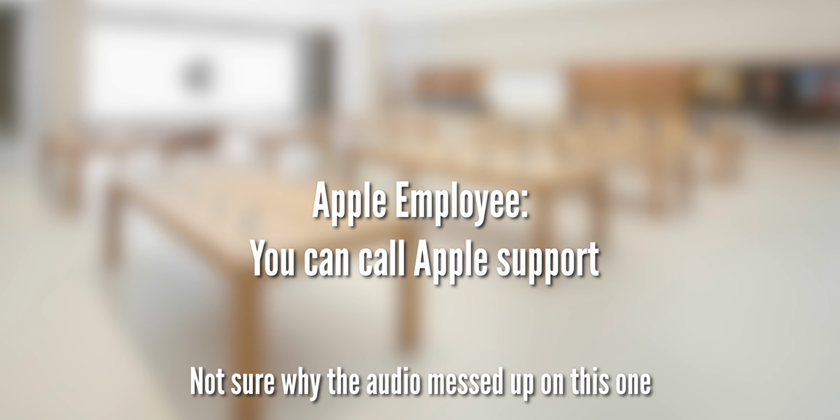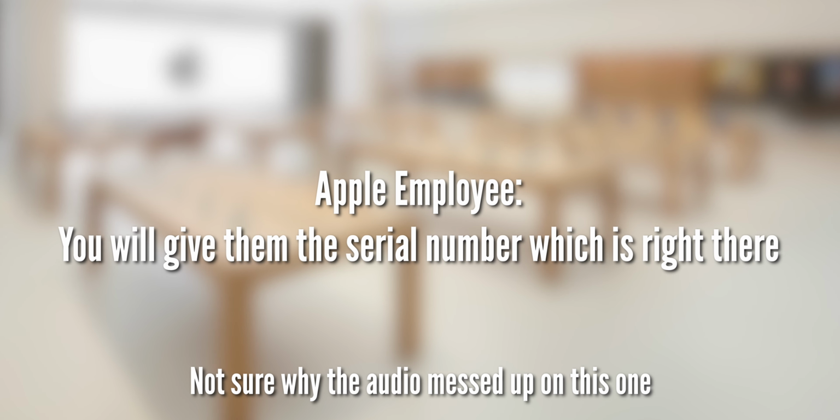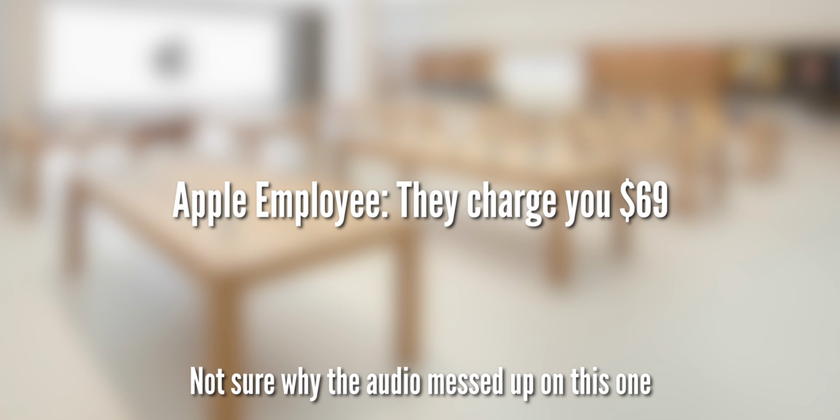So let's say you don't have a friend who has an AirPod to spare. What would Apple say? This is just for you guys to see exactly how Apple is going to handle the situation. You can call Apple, you give them the serial number, which is right there. It costs $9, they ship it out to you, have a good day. By the way, I'm sorry for the mess. So I talked to 2 Apple employees. One of them said contact Apple support, provide them with the serial number, which is inside the AirPods case, and tell them that you lost one of the AirPods, in my case, the right AirPod, and it'll cost you $69 to ship it out to you, and problem solved.